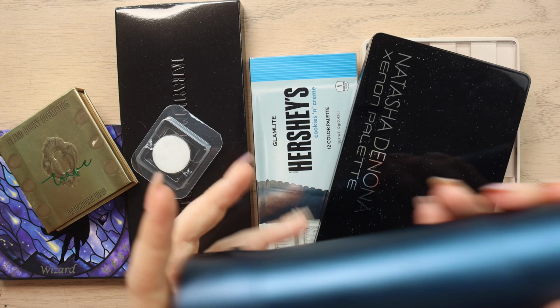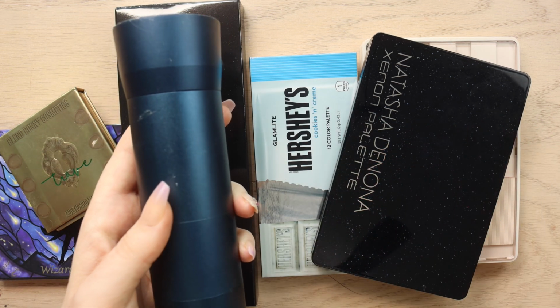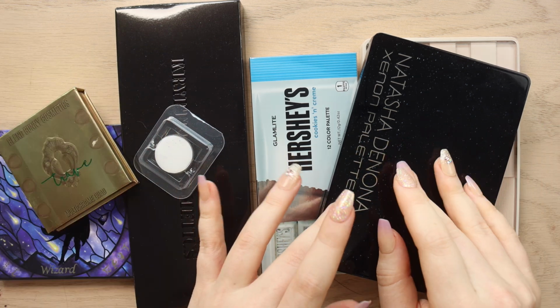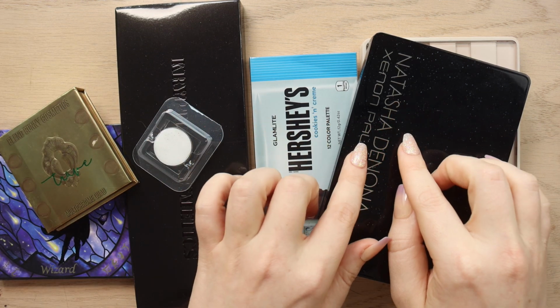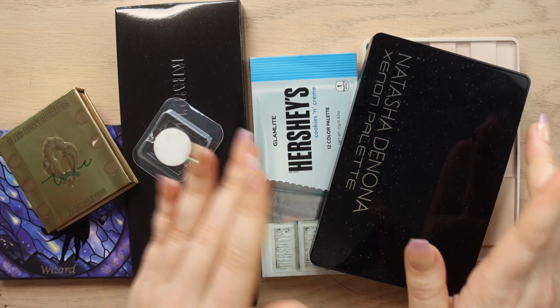I also have a flashlight here, which is weird. I was trying to gather supplies for this video and I have a Vaseline and a flashlight. What kind of video am I filming? We're gonna try low light. We're gonna try adding in some clips from my phone. We're also gonna try building up the swatch and making it look like it was our first swatch, because apparently a lot of brands do that as well.